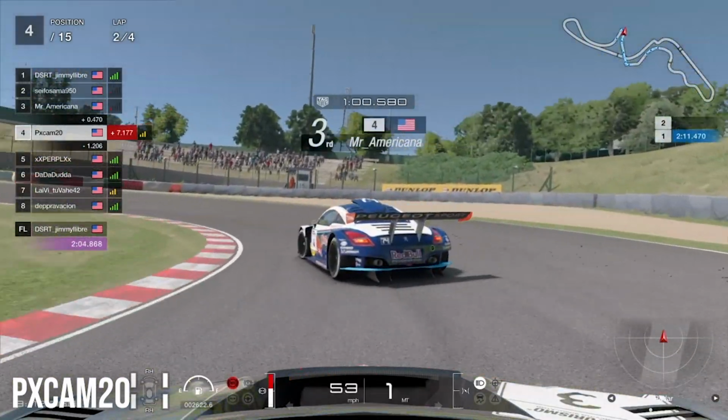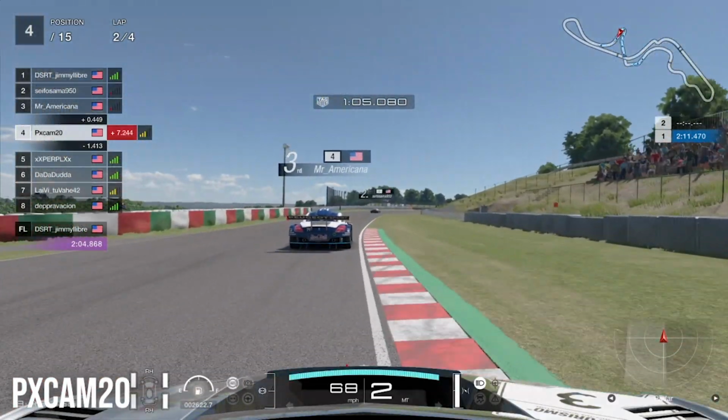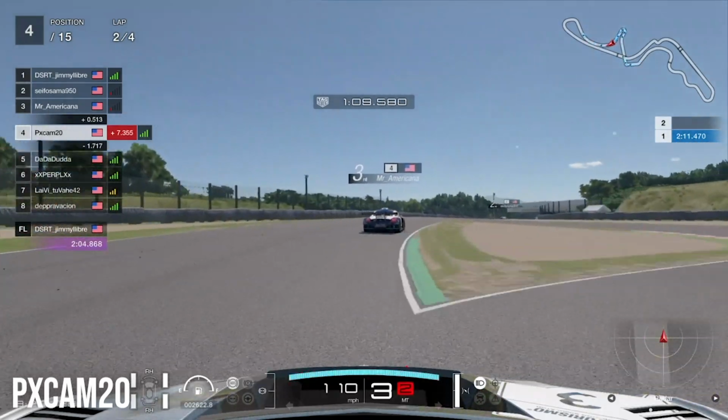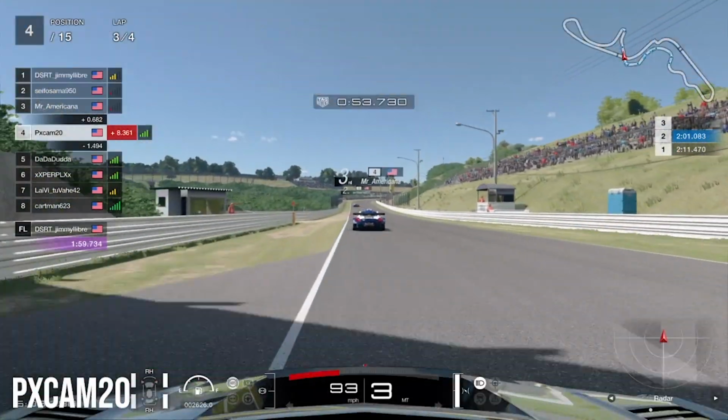We're trying to make a move onto the Peugeot as he actually slowed down a little bit. We're able to gain a ton of time on him. Get a great exit coming out as we get into the slipstream of him heading into spoon curve. We're going to try to stay in the slipstream, but unfortunately we were unable to make anything happen there as we head into lap number 3.